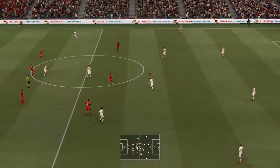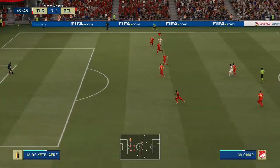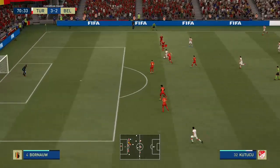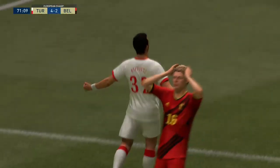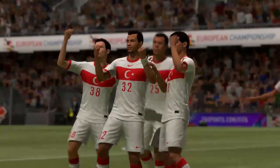3-2 it is. Who would have predicted that before a ball was kicked? And they need to get tighter here. Well, not great defending. Has eyes for goal. In it goes. That will greatly help their cause. They only need to keep concentration levels high.